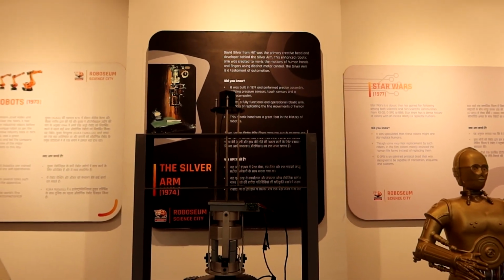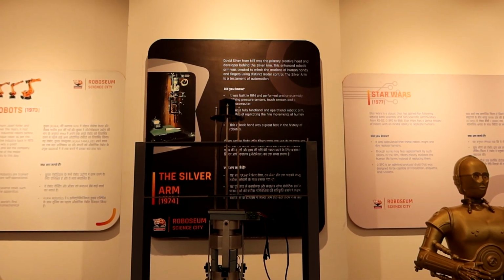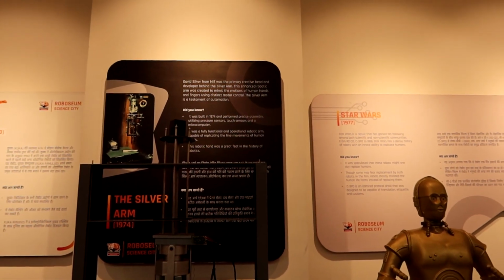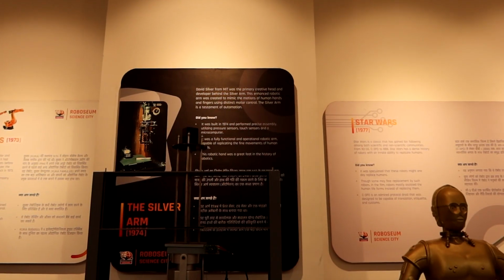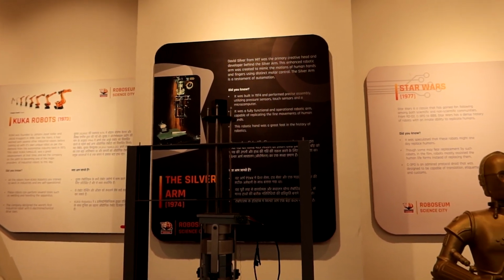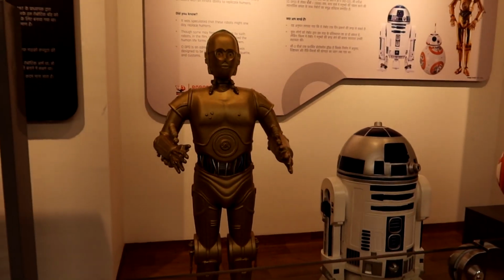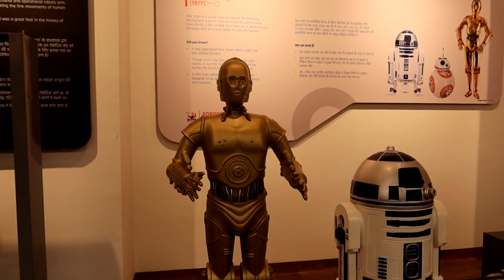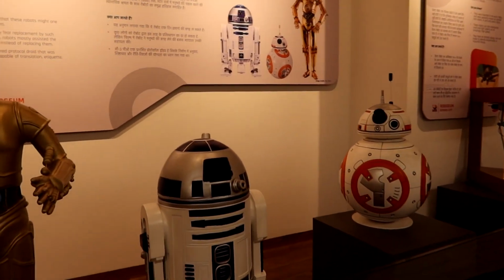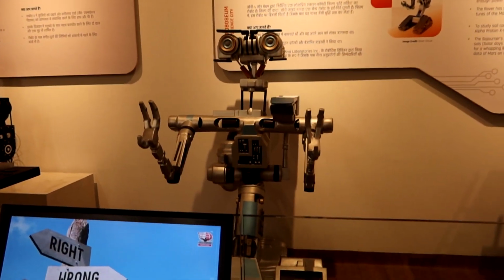The silver arm was built in 1974, primarily by David Silver from MIT. It has pressure sensors, touch sensors, and a microcomputer, and can replicate the fine movements of human hands. A great feat in the history of robotics. Oh, look. This strongly resembles characters I know. Johnny Five.